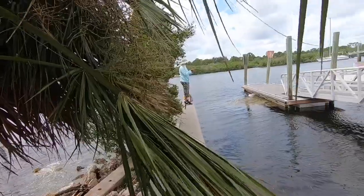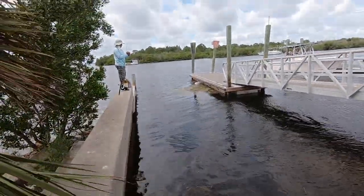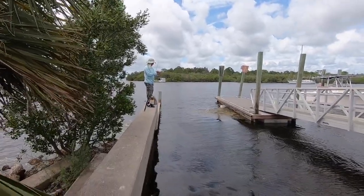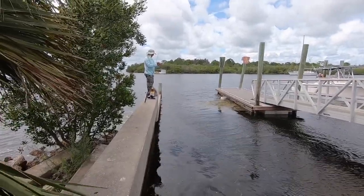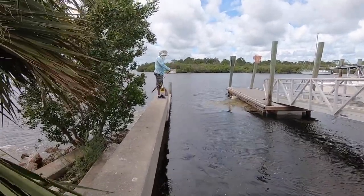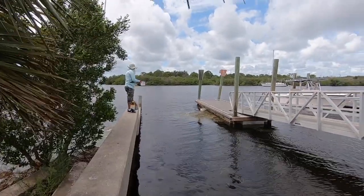Okay, this is our spot that we're fishing right next to this boat ramp. And I've just reeled in a couple nice keepers. Snapper, mangrove snapper, and Huffy just caught one, a little small. All right, so we're gonna keep on trying.